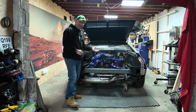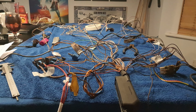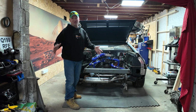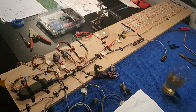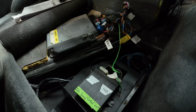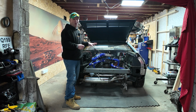The wiring loom that came with this engine from the ECU was in a hell of a state. Years of being chopped and changed and all the rest of it. So I did the same thing that I did with the front of the car. I took the whole wiring loom, I put it on the table in the house, and then I built a whole second loom identically next to it. And knowing that when I did my continuity tests, it would be the same, everything would match up, that is where we've basically got to.